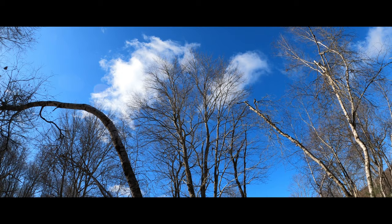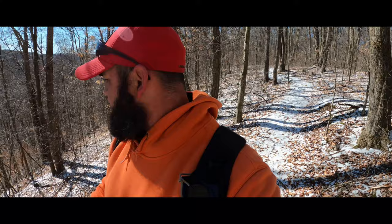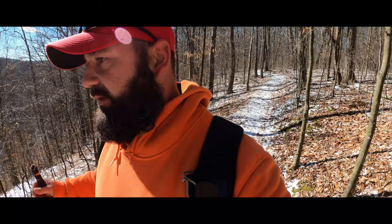We're walking on top of a nice little ridge right now. Looks like it's going to drop a few hundred feet, and I can see why they call it the switchback trail, because I can see it's going to switch back and forth as we head down.